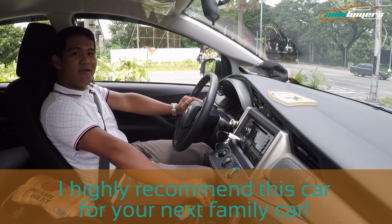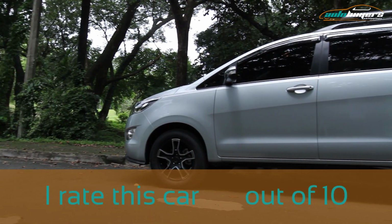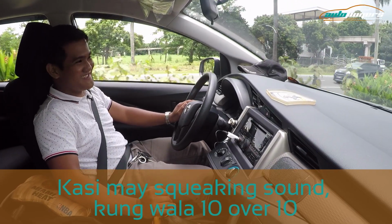I highly recommend this car for your next family car. I can rate this 9 over 10. Kasi may squeaking sound eh. Kung wala, 10 over 10.